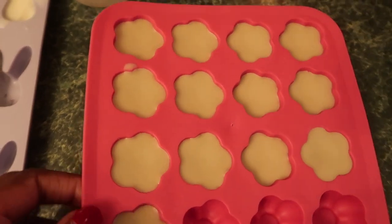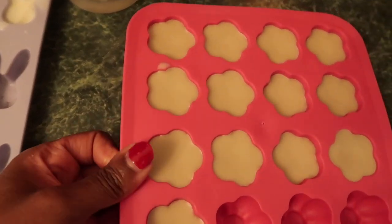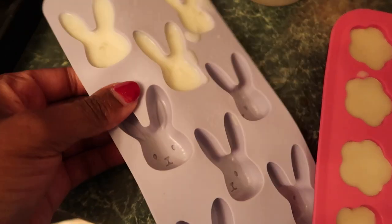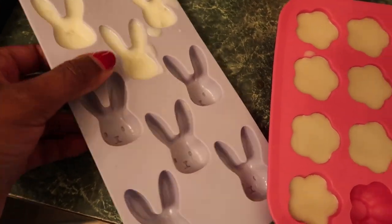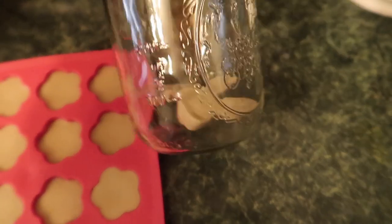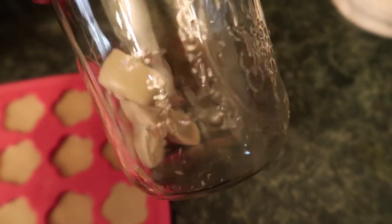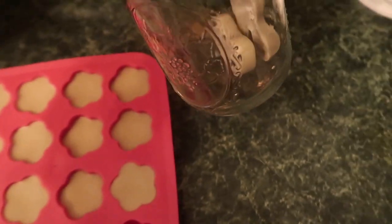So as you guys can see, they have hardened, less than an hour, y'all. Probably around an hour, hour and a half. These have hardened, so I'm just gonna go ahead and pop these out. And then I actually wanna get a better container to put the wax melts in, but I've put the other two that I had before making these in this little mason jar.